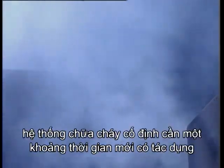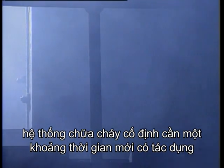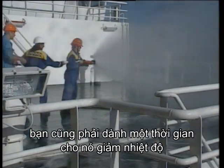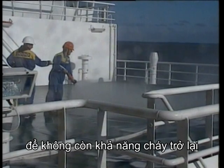However, it's essential that the fixed installation is given time to work. This could be as long as a few days. Although the fire is extinguished, you must allow time for it to cool down, so there is no chance of reignition.